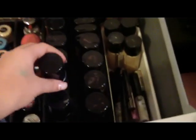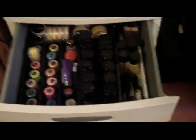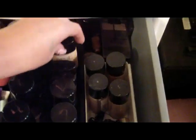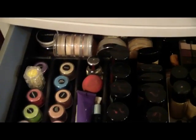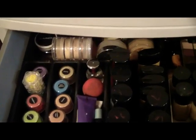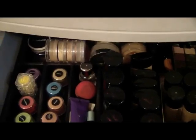These are all of my HD foundations, and what I do is I keep every other shade so that I can mix when I go work with clients. And then I also have the matte velvet foundations over here, and then these are going to be just like sparkly eyeliners. In the way back, as you can see, I have all of my powders, which I do bring the multi-loose powders with me to work. The regular powders, those are just for my personal use.